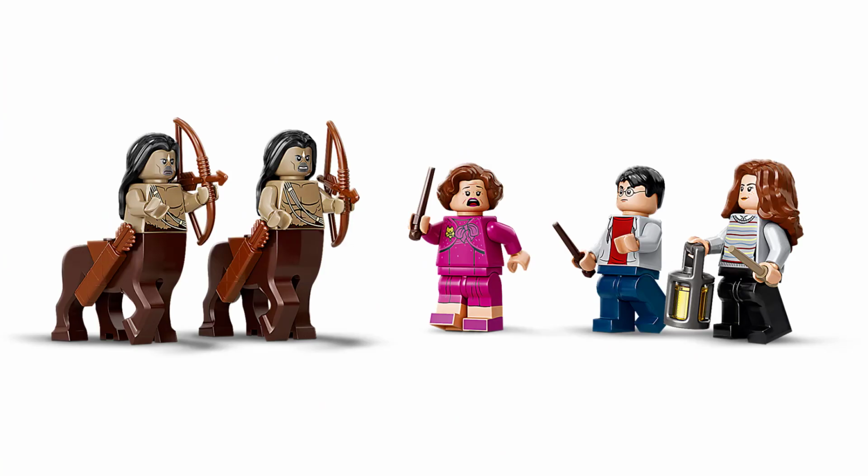And then the other figures include Harry Potter, Hermione Granger, Dolores Umbridge, and then 2 centaurs. These are new centaur pieces, and I like how they have the bow and arrows. They have the quivers that fit, they're on their horse body pretty good. It doesn't look like the legs are posable, which is kind of unfortunate, but I do like the torsos, and I think these are brand new prints for this release.